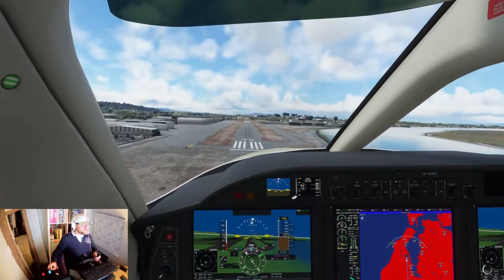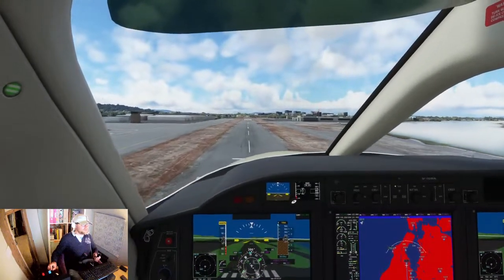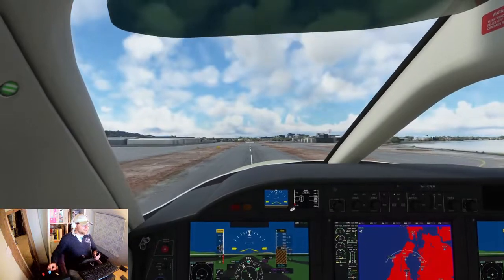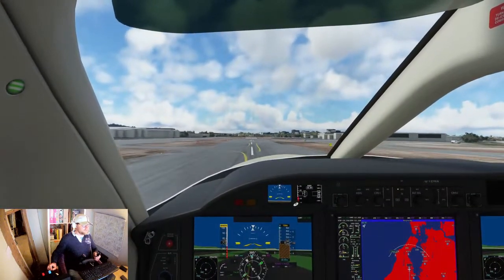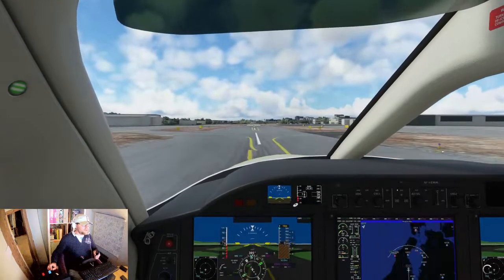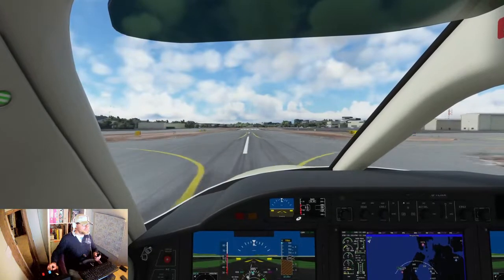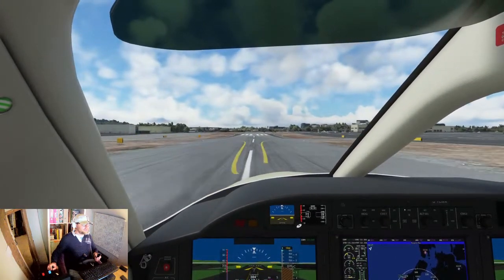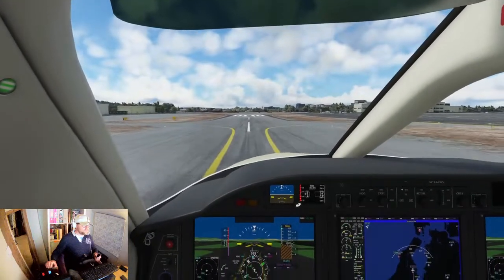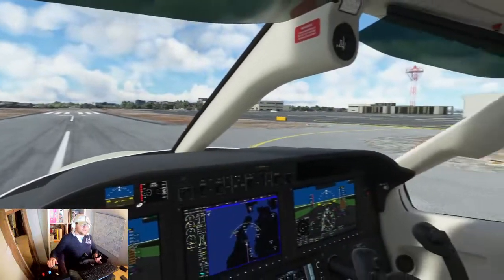Here we are. I'll just let it go now. God, this is a short runway. Oof. There we go. Not too bad at all. And we'll pull over here.